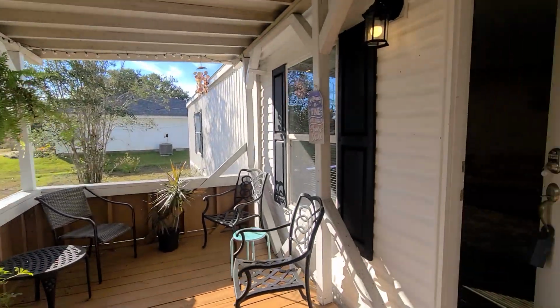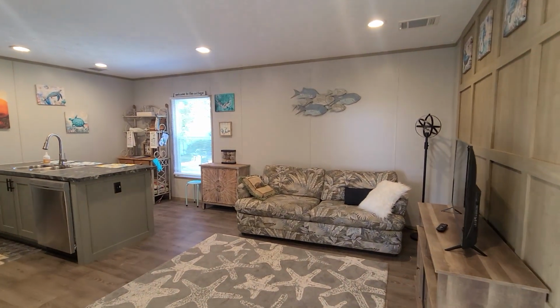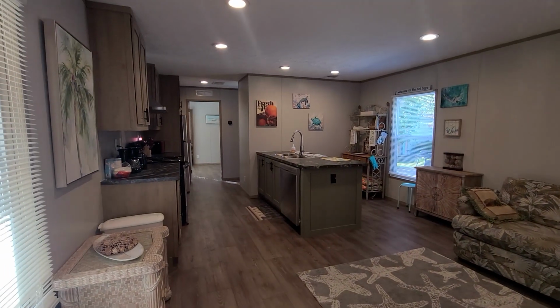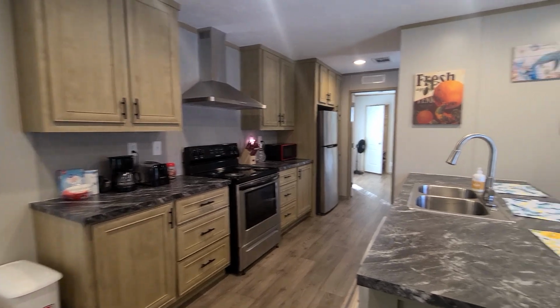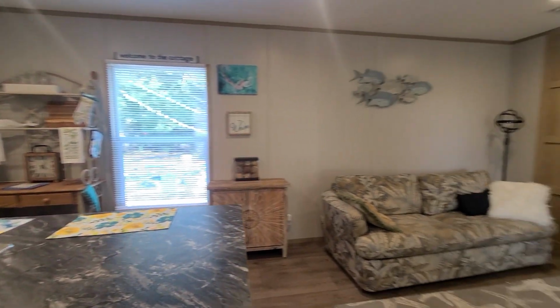This home here is very well maintained. We do have a keyless entry on the front door. Coming in, we have a nice open spacious floor plan with recessed lighting. As you can see, nice kitchen island here. Electric cooktop with a hood range. Little breakfast bar with seating for 3. And into the living room.